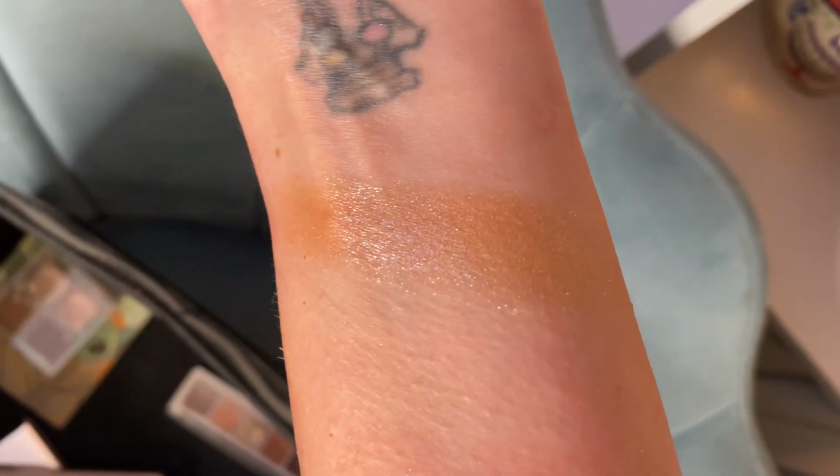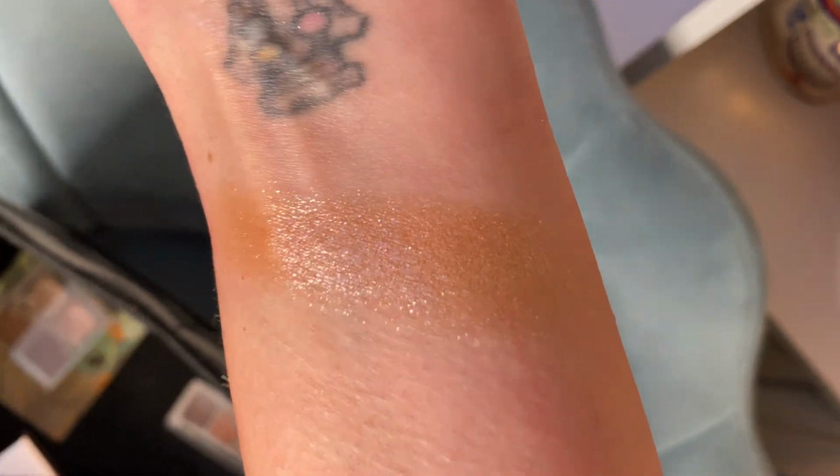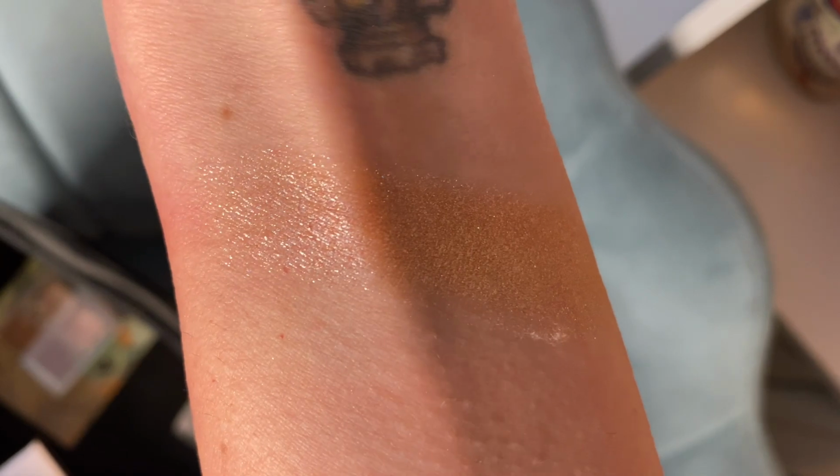This is what I was expecting to get out of the Charlotte Tilbury, but I just could not get it. You know what I'm saying? She just was not giving it, but Wayne brought it hard, and I wore the hell out of this palette this whole entire year.